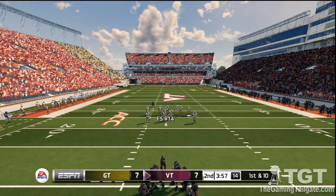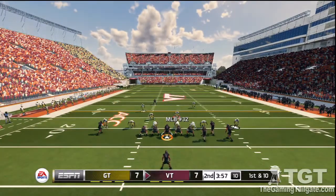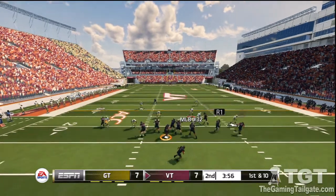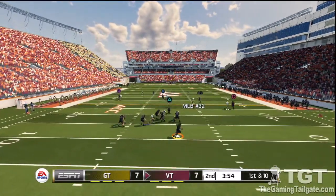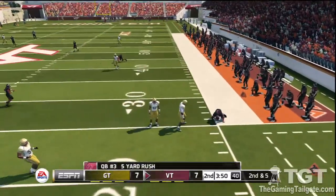You always want to go in the locker room with momentum. So as we get closer to halftime, I think we'll see more and more attempts to create big plays. He's on the run. Got the corner. Tackle at the 24-yard line.